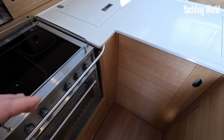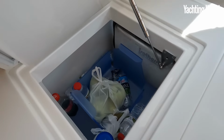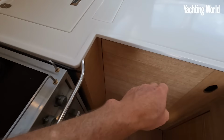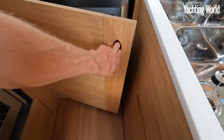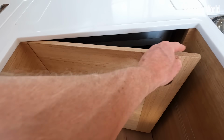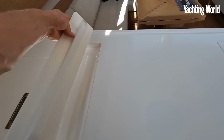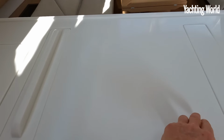Well, we're in the galley. You have 150 litre drop down refrigeration space in there, and another 130 litres in the front opening fridge, or 80 litres if you had a freezer in there as well. Nice little feature is having these. Can I do this one-handed? Yep. So there, and another one there.